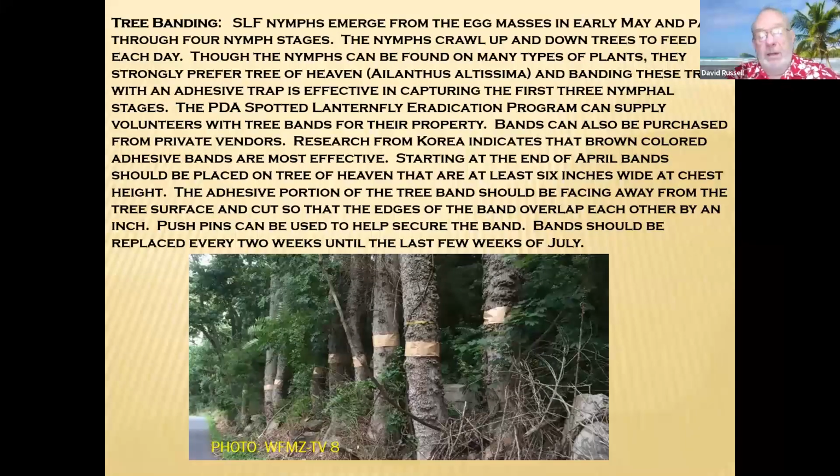Tree banding is a method of control. It's a mechanical control. It's suggested that you band all the tree of heavens because that is the tree they prefer. They prefer to eat it.